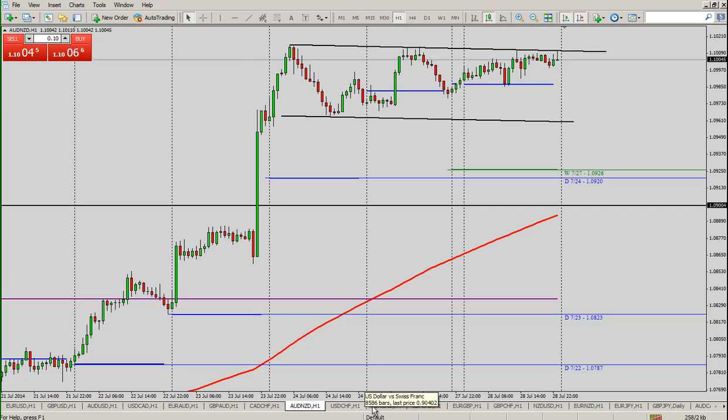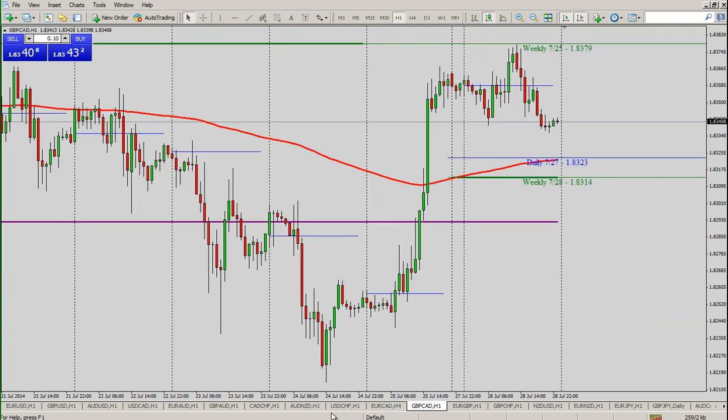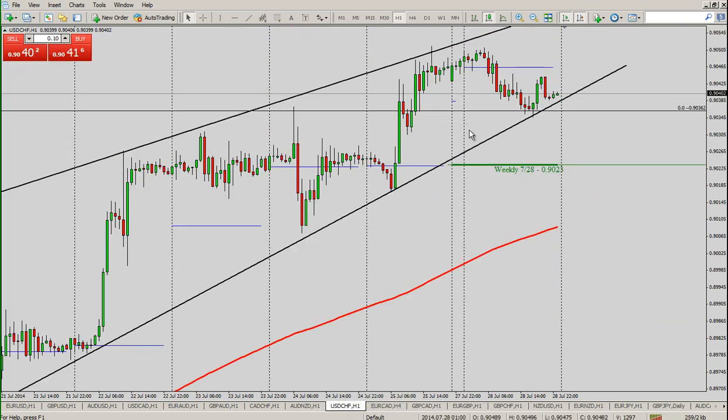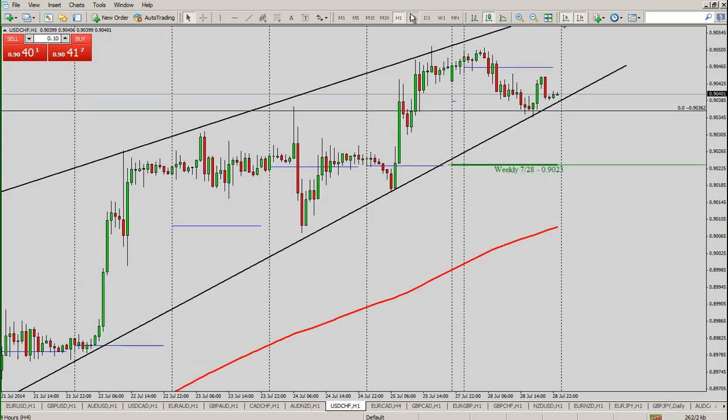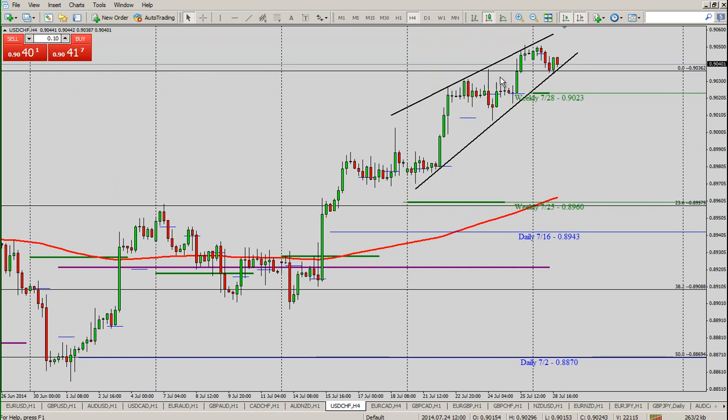I don't have anything on Euro, Pound, CAD, anything. I do like the dollar Swiss franc, and this is just the exact opposite of the euro dollar. So euro dollar has a nice little falling wedge here. And we have a nice rising wedge on dollar Swiss franc. We have the current weekly pivot that has not been touched, and then we have the weekly pivot from last week down at 89.60, which obviously has not been touched either. So again, same kind of situation.